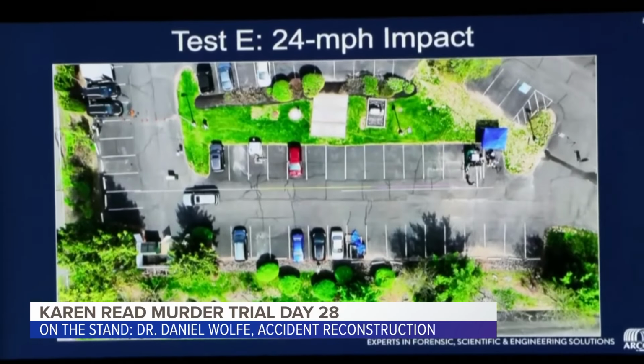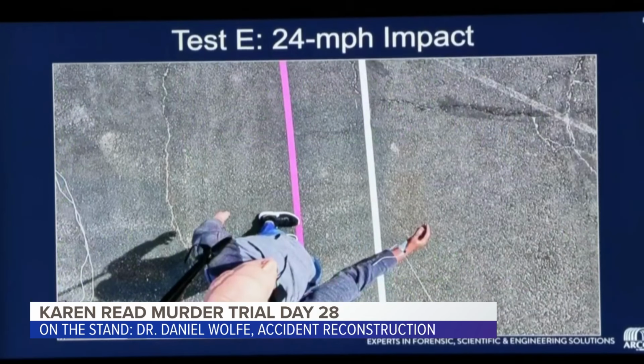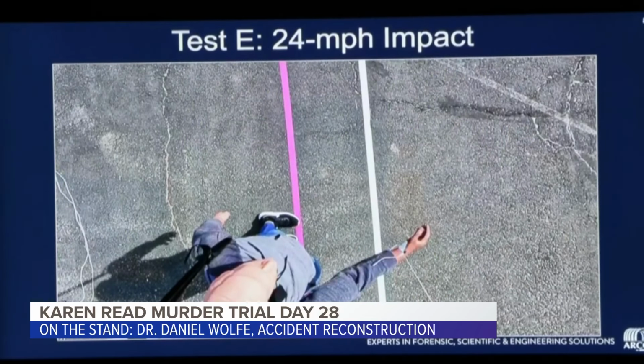Next slide. What are we looking at in this slide? So this is a top-down video from atop of the forklift, or where the arm is suspended, attached to the dummy. So you're going to see the vehicle enter from the bottom going to the top of the screen.